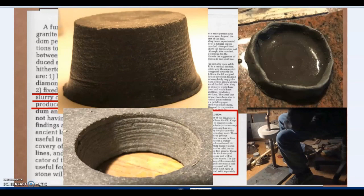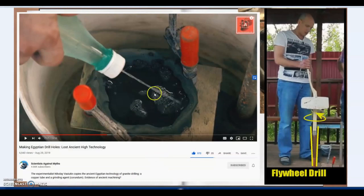That's the nature of science. Multiple independent experiments get the same results. So here's their drill video, and you can see that they're using the same method, and they're applying water. So of course they get a different result. Also, that's how they get their striations.